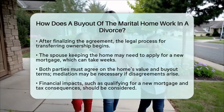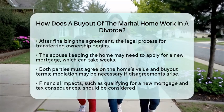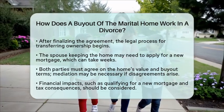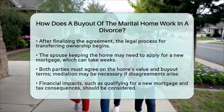Additionally, it is essential to consider the financial impact of the buyout, such as the ability to qualify for a new mortgage and any potential tax consequences.